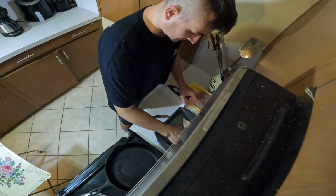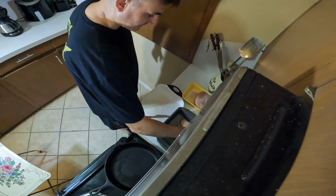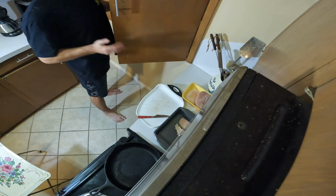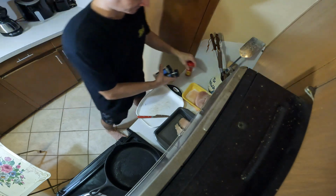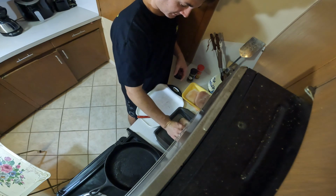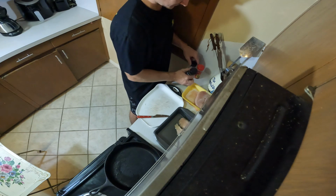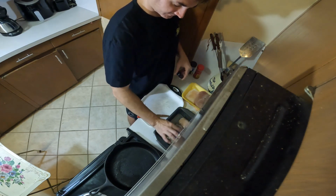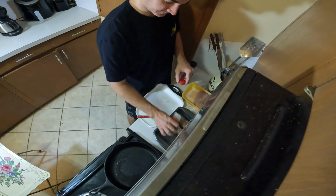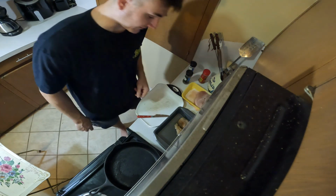Boom, boom. Flip them over 1 time so you get the oil all over it. And then we're going to add a little bit of seasoning. So some garlic salt. Some Italian seasoning. And a little bit of red pepper. And then we're going to repeat the process until you have no more chicken left.